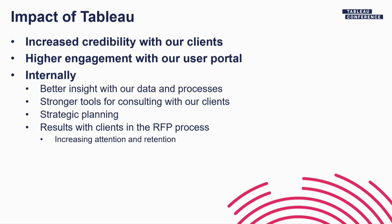Not to mention internally, we're starting to standardize things. We have better insight with our data and processes. We're building stronger tools for consulting. We're using Tableau to sit down and do strategic planning, and we're actually sharing the results with our clients within the RFP process, which is helping us retain our clients, and it's increasing attention with new clients.